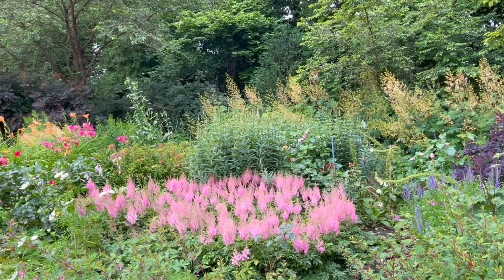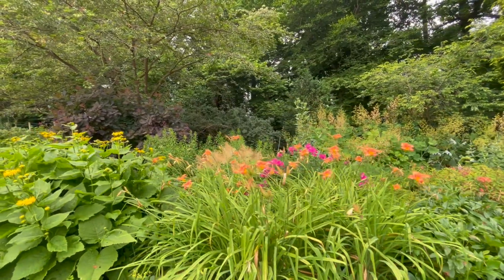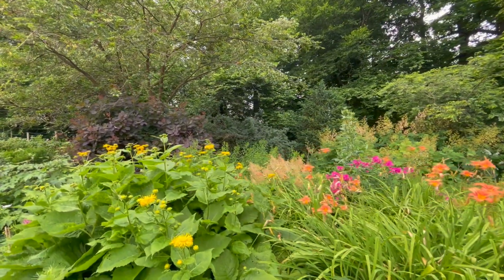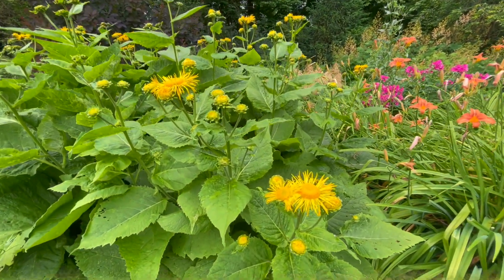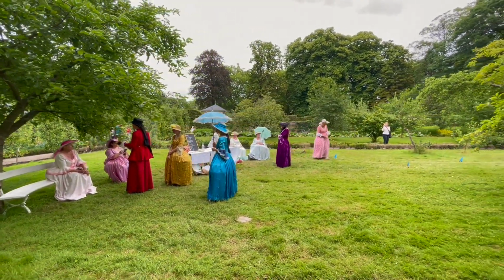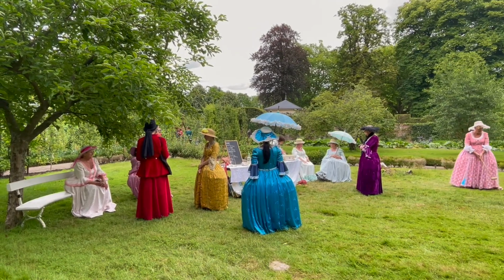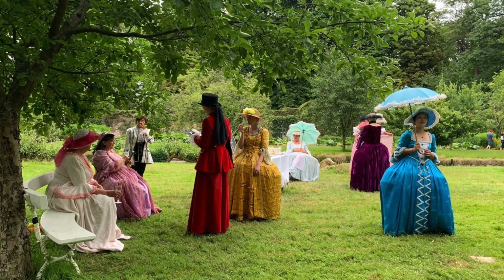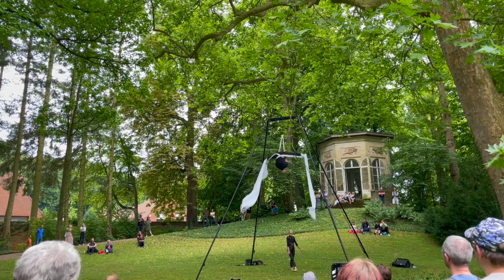If you walk through these gardens, you think you're in a fairy tale. This is how the people were dressed during that time. Enjoy this spectacular act.